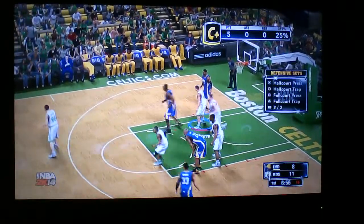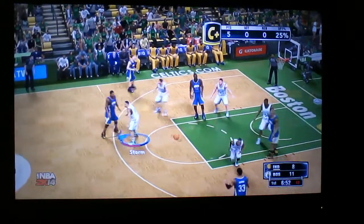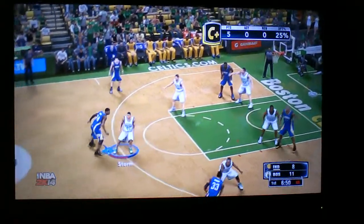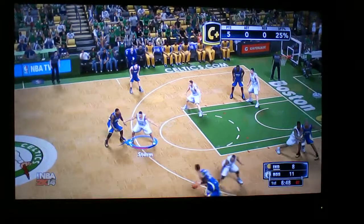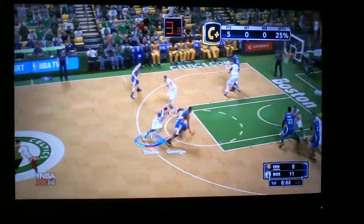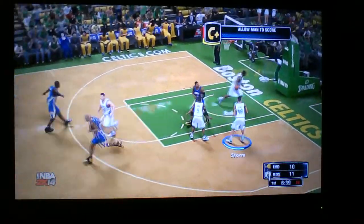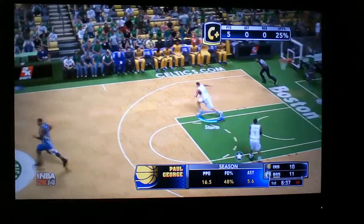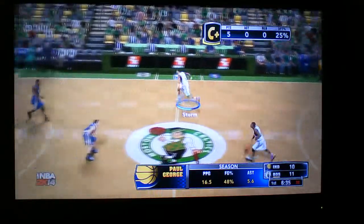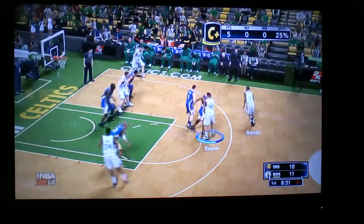Granger kicks to Calderon. Pass to George. Feeds it to Granger. 6 to shoot. Back to George. Smooth as silk on the finger roll. George has got his first basket. That finish brings me back to the old days, the silky smooth finger roll.